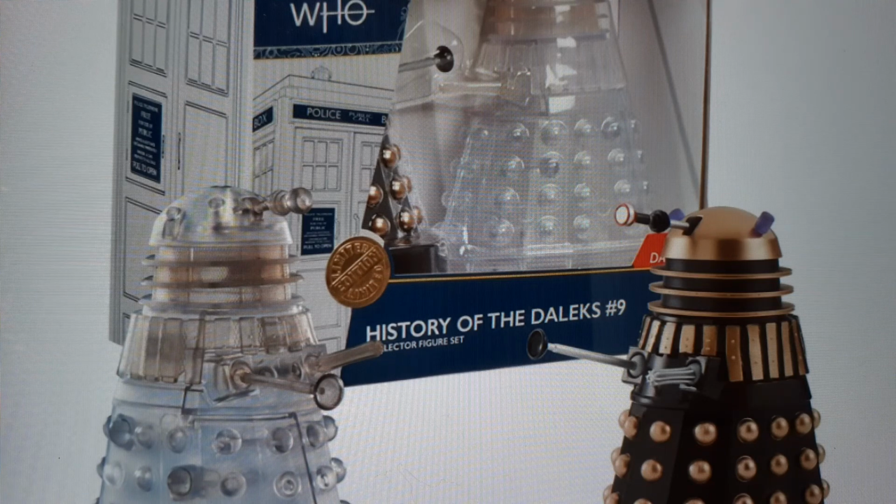I think that works really well, and it's good that you can also see all the parts inside the Dalek, which I think is really cool. All the plastic stuff, which is very interesting. But the overall Dalek design does look really cool. I like how you can see straight through and everything like that. It's really cool. Moving on to the Supreme Dalek.